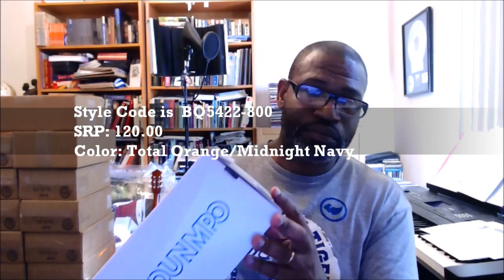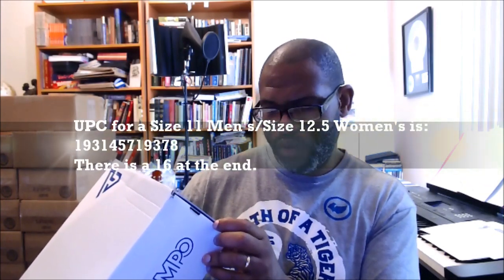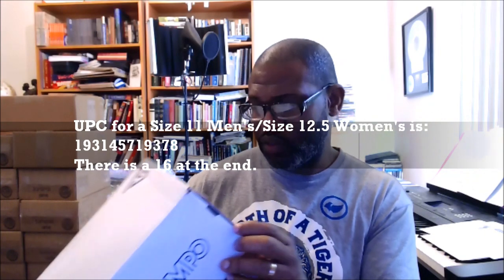The color is Total Orange Midnight Navy. It's size 11, which is size 12.5 in women's. The UPC, or the style code, is BQ5422-800. All right. The UPC for the size 11, 19315145719 and there's a 16 at the end.